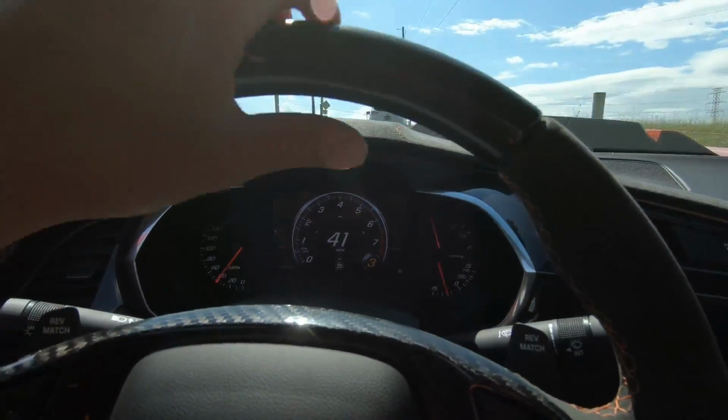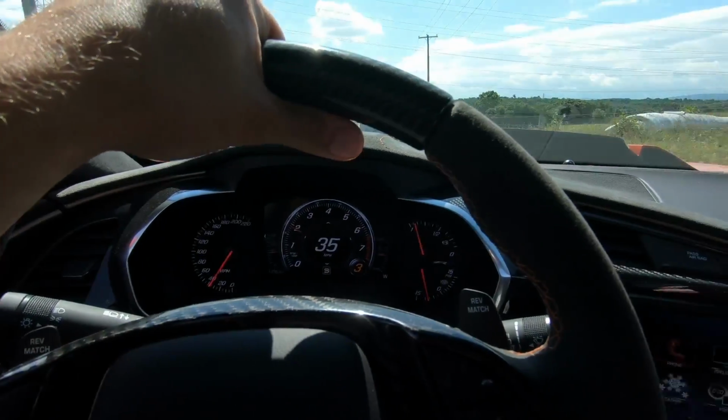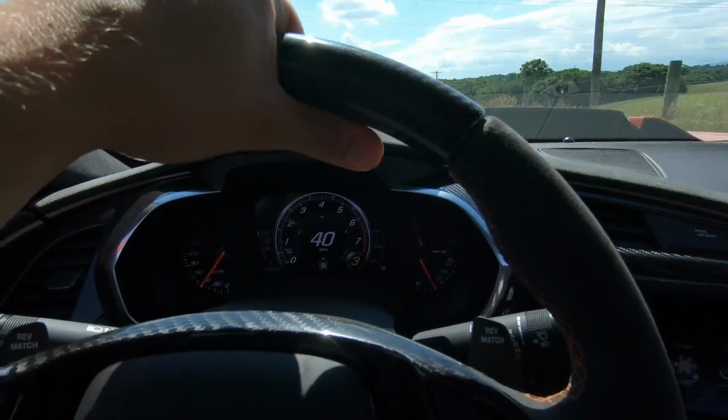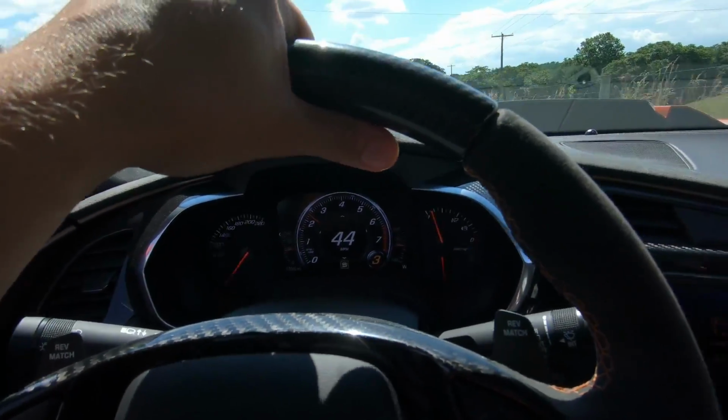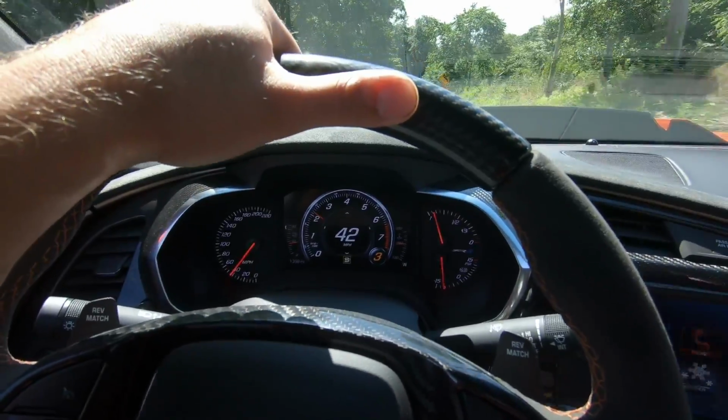I wasn't really confident with one-handing it, which is not a great idea anyway, so we'll keep it safe here. But it's nuts what this car can do, and it just grips. 90-degree turns at 60 plus miles per hour, easy. Really love this thing, and I wanted to talk about this, kind of random, but I'm just driving around here on my way home.